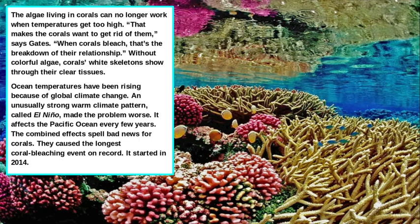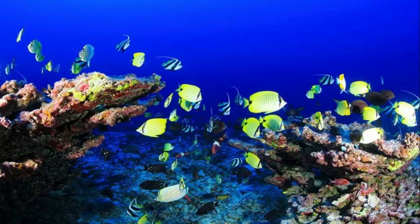Ocean temperatures have been rising because of global climate change. An unusually strong warm climate pattern called El Nino made the problem worse. It affects the Pacific Ocean every few years. The combined effects spell bad news for corals. They caused the longest coral bleaching event on record. It started in 2014.